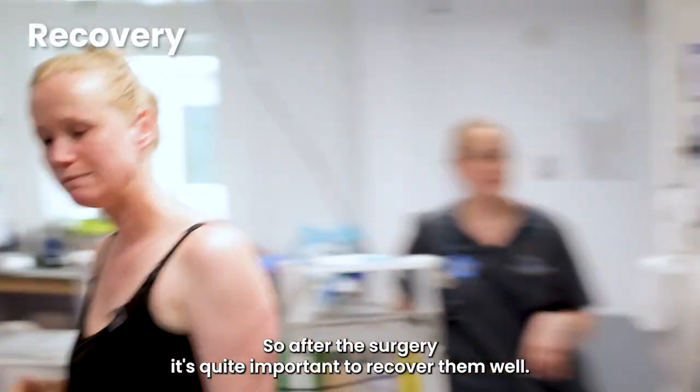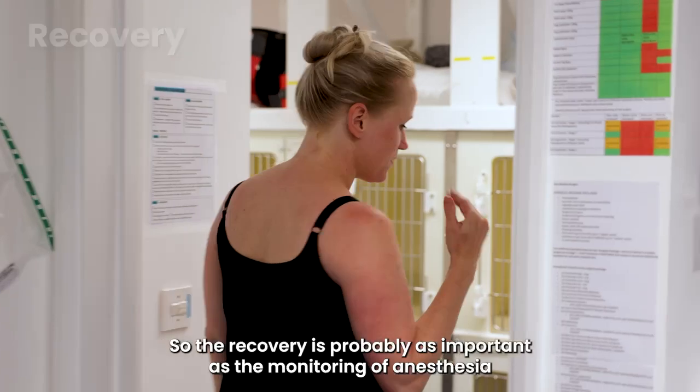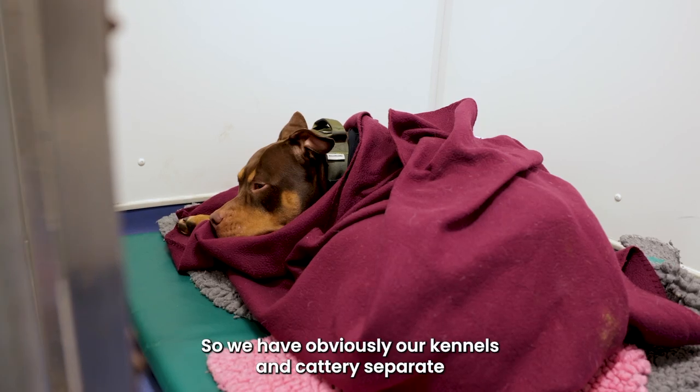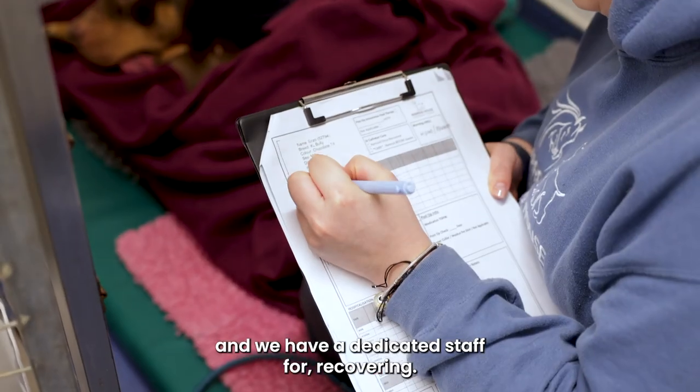So after the surgery, it's quite important to recover them well. So the recovery is probably as important as the monitoring of anaesthesia during the surgery. So we have obviously our kennels and catteries separate, and we have a dedicated staff for recovering.